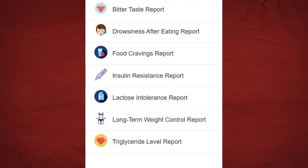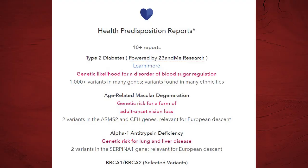Number 2, they do provide some health and trait reports. On their website, they listed about a half a dozen different health and trait reports that they provide. And what it is doing is looking at different research and identifying SNPs that are indicative of that trait or that health condition, and providing this information for you. This is extremely similar to what 23andMe does and what they've been doing for more than a decade.